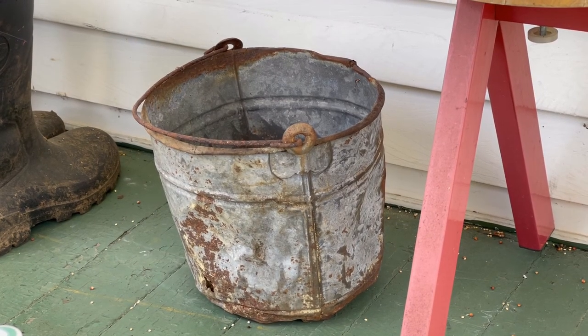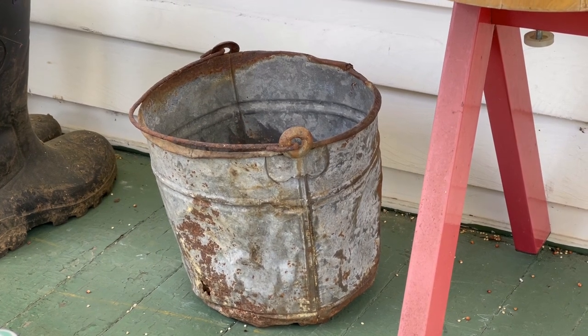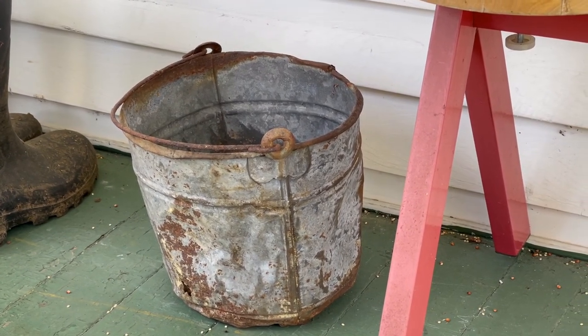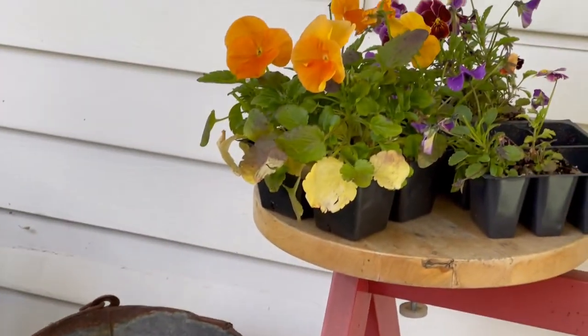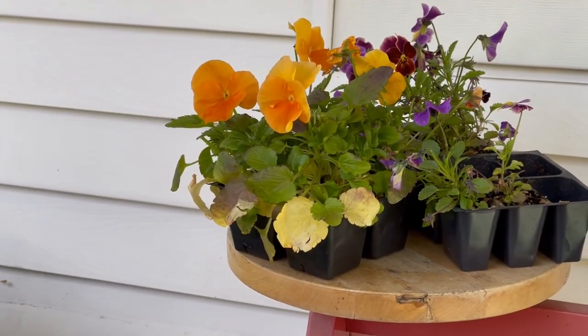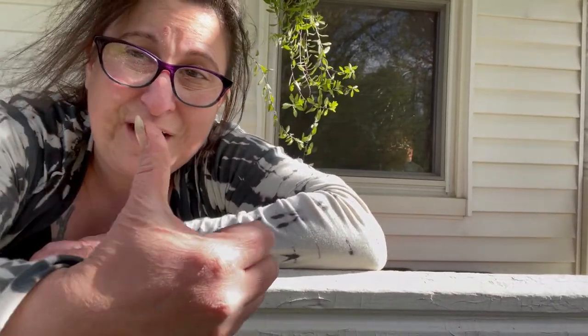Liv brought me this awesome bucket. He found it while he was hiking out in the woods. So perhaps I'll repurpose that as a planter for the pansies. That would look really kind of cool. We're on the other side of the porch now. Over on this one, I'm gonna do pretty much the same thing I did over there, but in reverse.